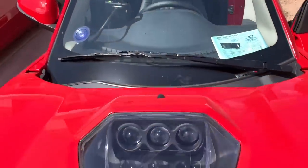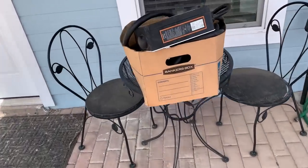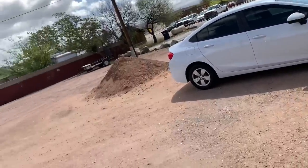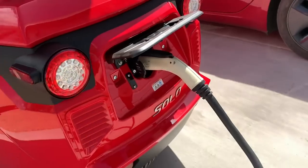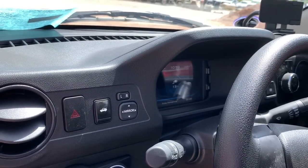But you know what, guys? These people are absolutely a godsend because they have a converter box here. You know what? These people are absolutely amazing. I cannot stress that enough. All right, sweet. And we're in business. There we go.